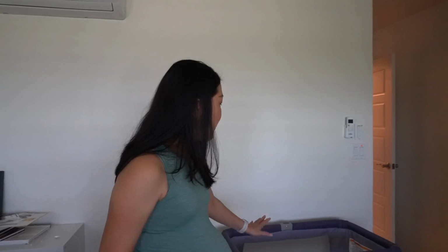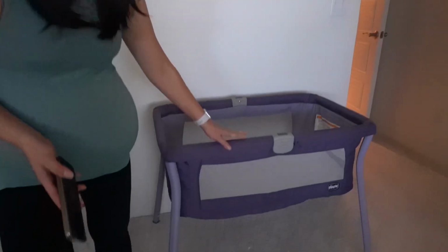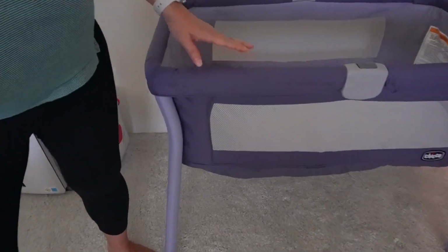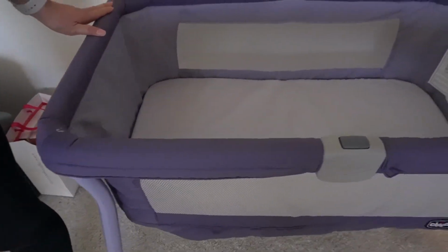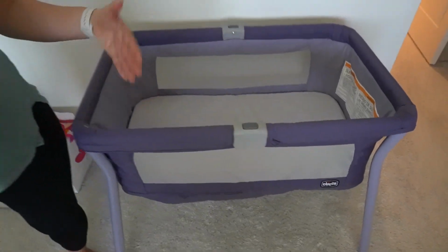Now we're in our bedroom, and we inherited this bassinet from my sister, who used it for her children, and she said it was good enough for them, so we're going to try this one out too. This is a Chicco bassinet, and it's portable, which is a really good thing about it, since you can just fold it up and take it somewhere else if we needed to. This is the one we're going to be using for baby in our room.